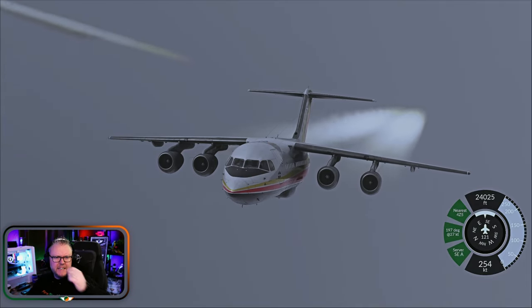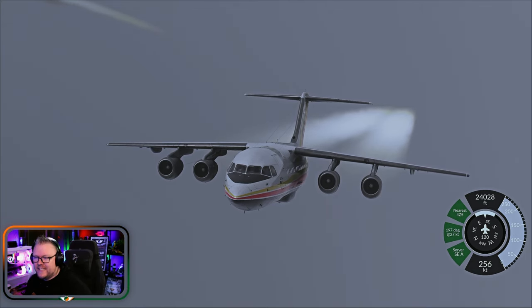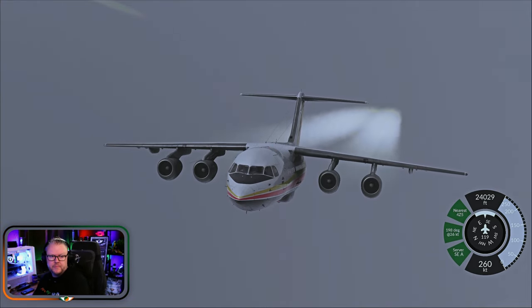MDA says, did anyone else have to click on GSX twice every time to open it? Yeah, a lot of the time. If it's giving you issues, restart the Coherent engine, and we should be good then.